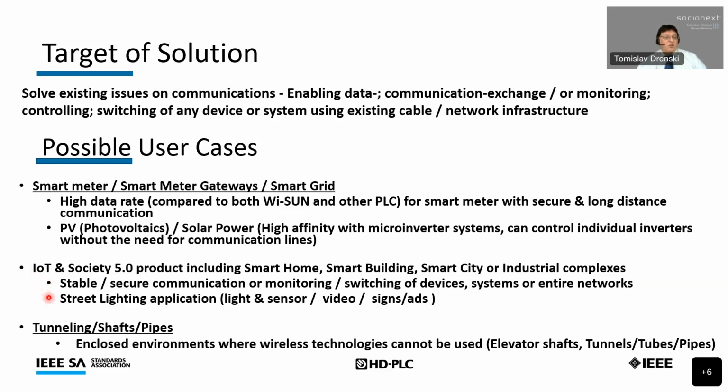Another application or use case I see, which is very popular recently, is in terms of street lighting. It's not only being implemented now to control lights, dimming them or putting them on and off, depending on people walking by or the traffic which is passing by.